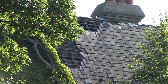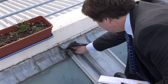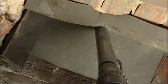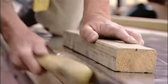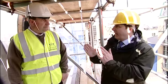Why do roofs fail? What should you look for from the outside or the inside? What problems lurk in chimneys and how do you solve them? How do you specify top quality work? The thinner the gauge of lead, the smaller the gaps allowing for expansion. It is indeed, yes.